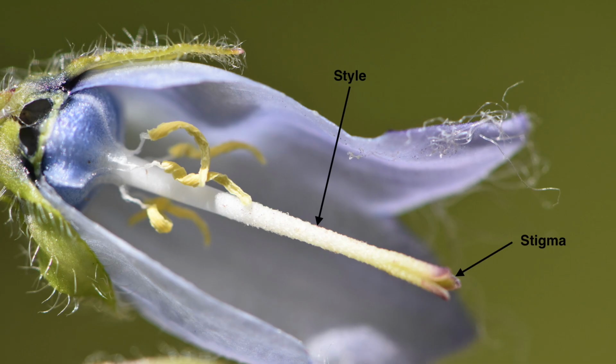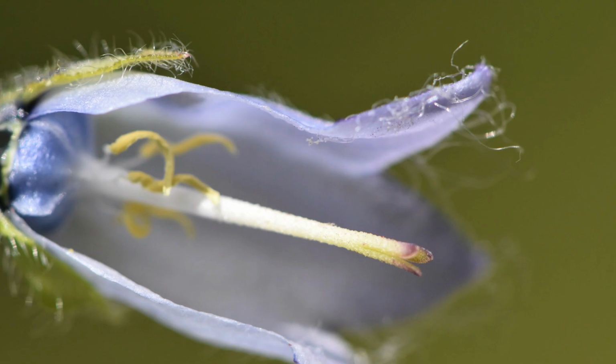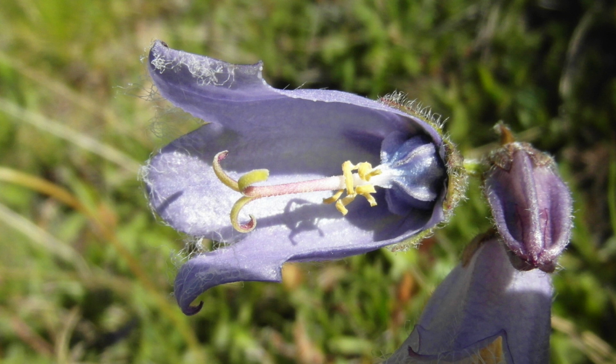In older flowers, the stylar hair, as well as the pollen that was caught in it, have disappeared. The stigma is now open, here just beginning to open, and can take up pollen from visiting pollinators, in Campanula barbata typically bees or bumblebees. This is the female phase.